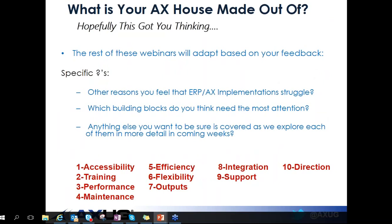As I mentioned, this is something new for me as well, so we'll definitely adapt this a little bit. But I wanted to see what other reasons you feel that implementations struggle, what building blocks you think need the most attention, and anything else you think might be helpful to be covered as we explore each of these. If you have specific problems you're facing, we can try to address those in the sessions, or if there are any specific questions you have about best practices, definitely try to incorporate those beforehand.